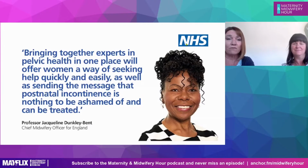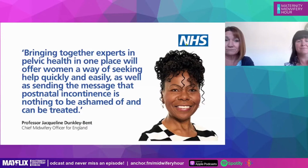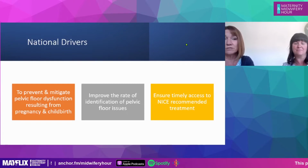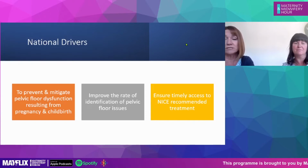Raising the profile of women's health and perinatal pelvic health is really important. So that's the quote from our Chief Midwifery Officer there. So there's three national drivers that are really important in this project. And the first is to prevent and mitigate pelvic floor dysfunction resulting from pregnancy and childbirth.